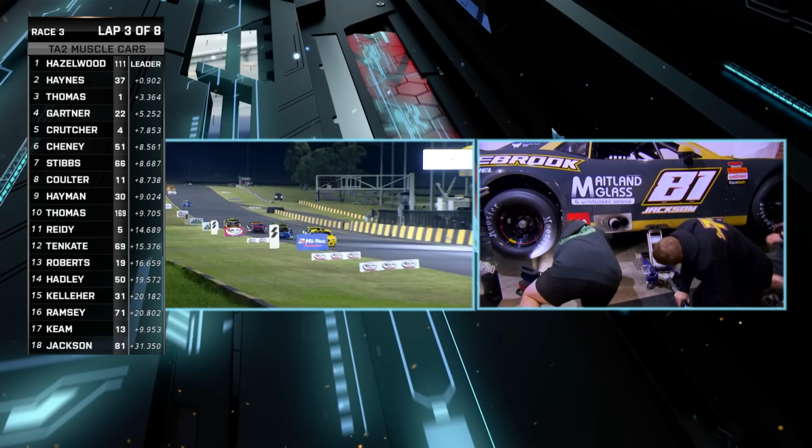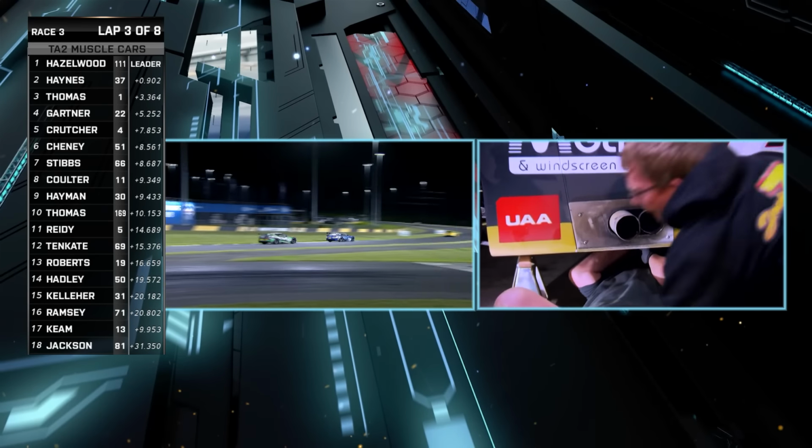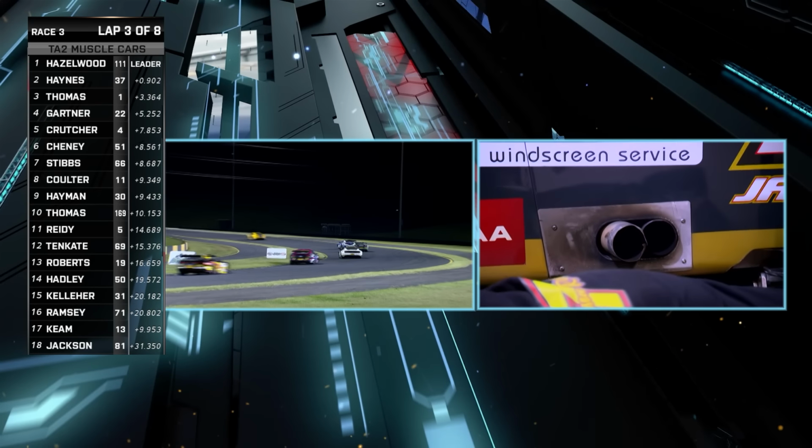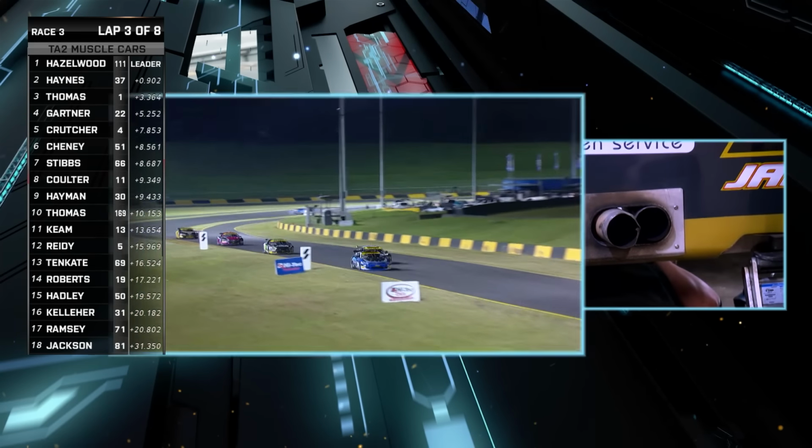And there's the Maitland Glass. And the exhaust again. It basically fell off in the previous race, and the car caught on fire, and they melted down the battery as well.